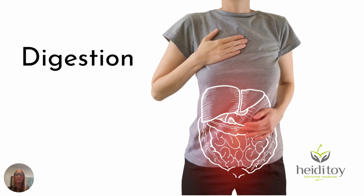Mineral patterns on a hair test tell us a lot about digestion and assimilation, and we aren't what we digest, we are what we absorb.